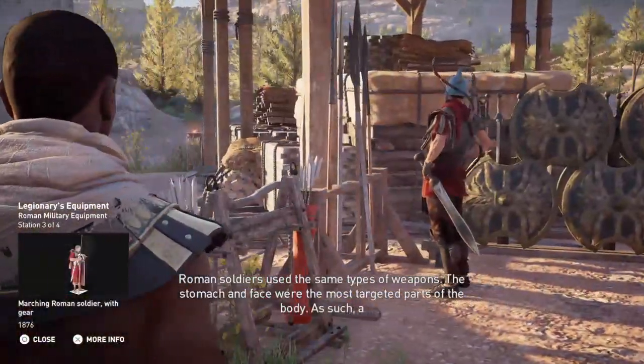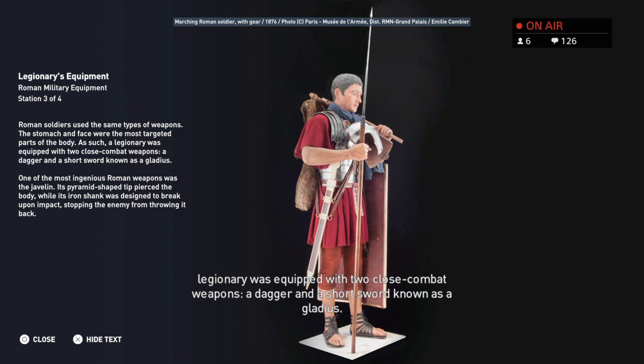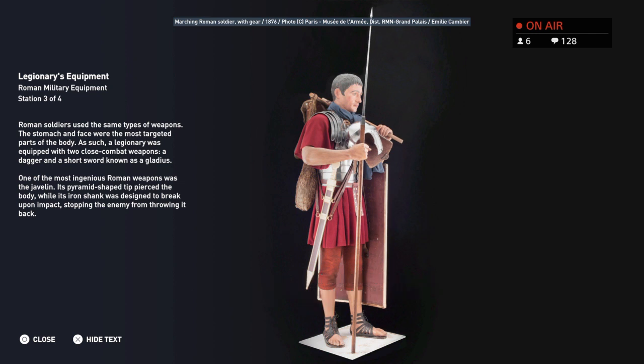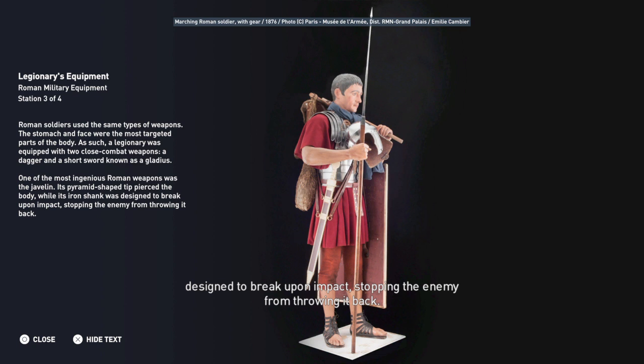Roman soldiers used the same types of weapons. The stomach and face were the most targeted parts of the body. As such, a legionary was equipped with two close combat weapons, a dagger and a short sword, known as a gladius. One of the most ingenious Roman weapons was the javelin. Its pyramid-shaped tip pierced the body, while its iron shank was designed to break upon impact, stopping the enemy from throwing it back.